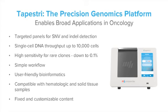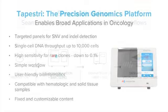The platform is compatible with a variety of hematologic as well as fresh frozen solid tumor tissue samples. Mission Bio offers a number of off-the-shelf targeted sequencing panels that are available, as well as the ability for researchers to design targeted sequencing panels specific to their application.